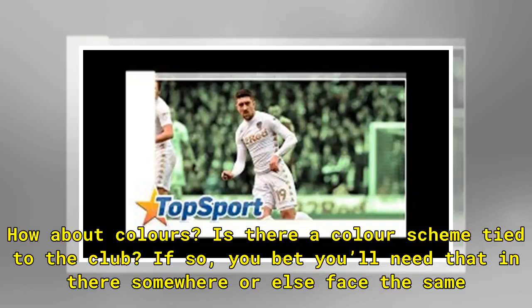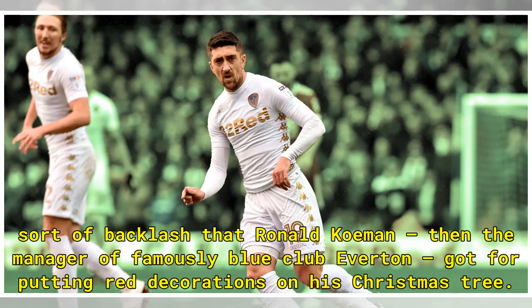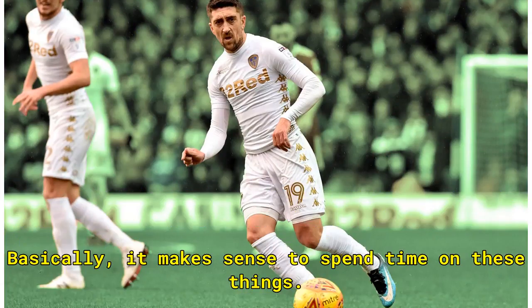If so, you bet you'll need that in there somewhere, or else face the same sort of backlash that Ronald Koeman, then the manager of famously blue club Everton, got for putting red decorations on his Christmas tree. Basically, it makes sense to spend time on these things.